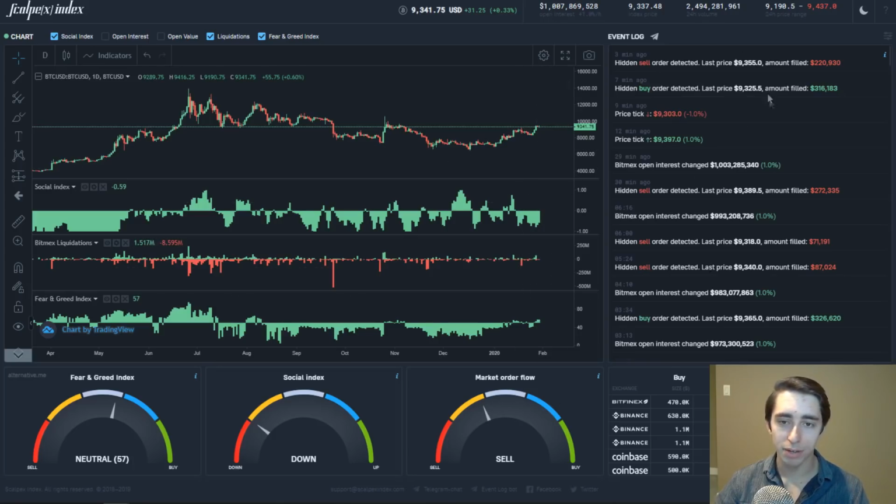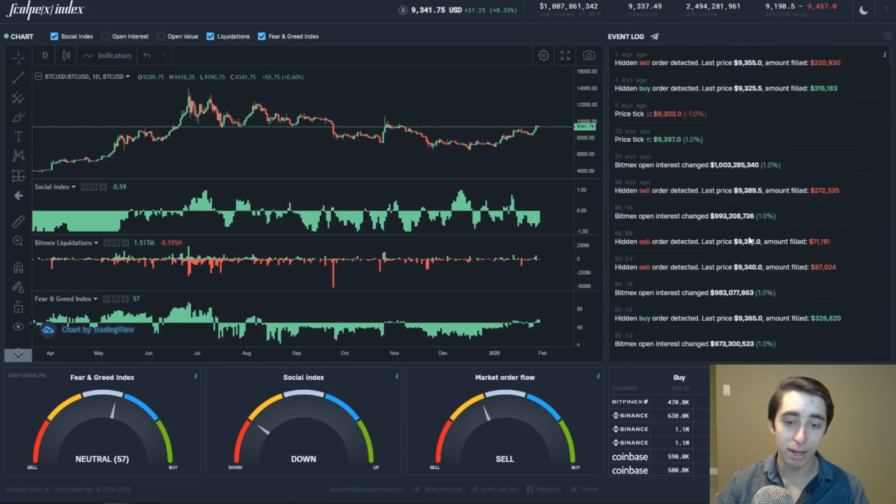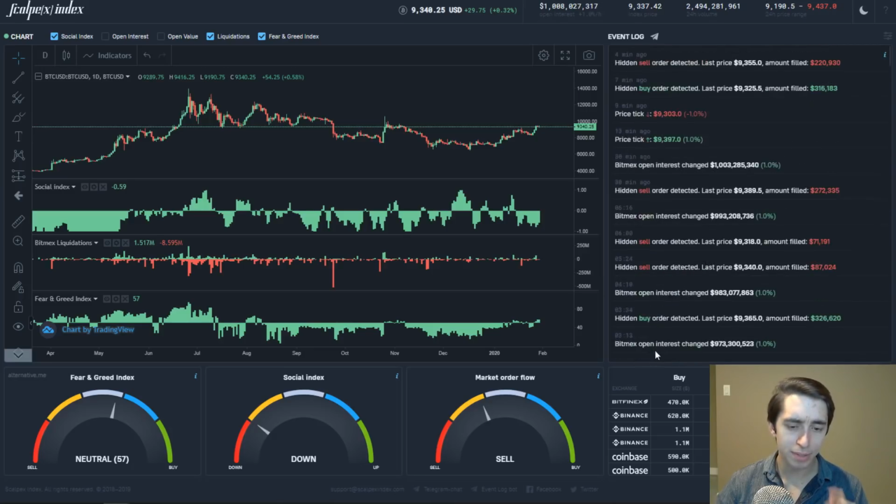And you can see there's a good amount of an event log here where you can actually see some recent things like changes in Bitmax's open interest and open value, liquidations. You can see changes in the indicators, major moves in the market, like if there's any kind of big transfers. So again, we keep an eye on this. Very interesting stuff. I think it's a nice free tool.